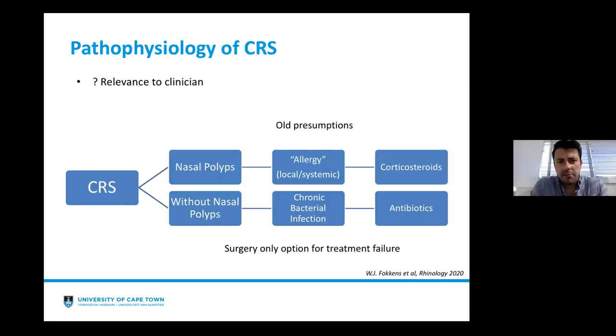And so the traditional take on the pathophysiology of chronic rhinosinusitis really had little relevance to the clinician treating and managing these patients. The historical thinking and the old classification essentially was that chronic rhinosinusitis was subdivided into two groups, those patients with polyps and those without polyps. The old presumption was that patients with polyps had an allergy, either local or systemic, and so the treatment was focused really on corticosteroids.